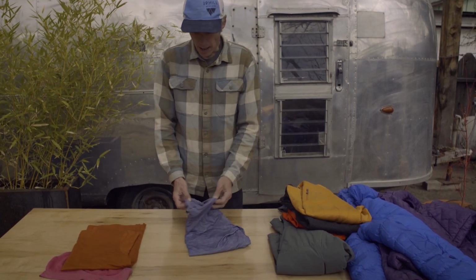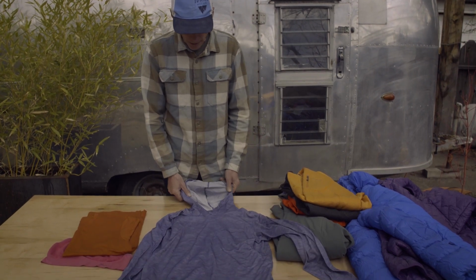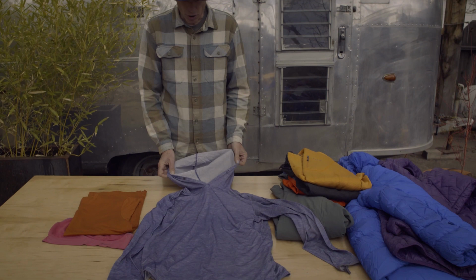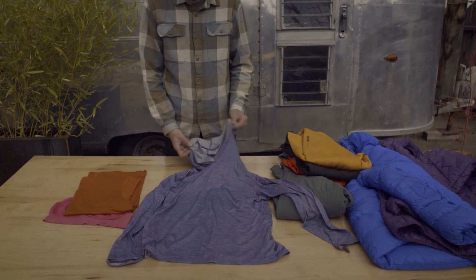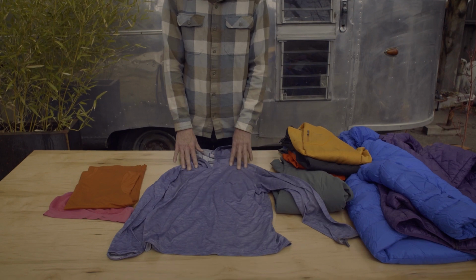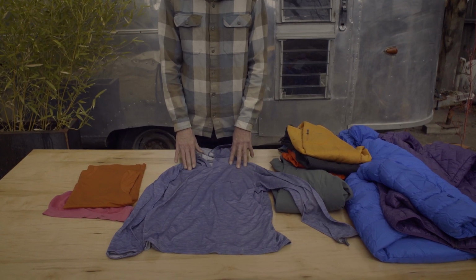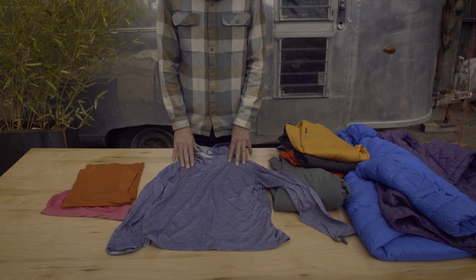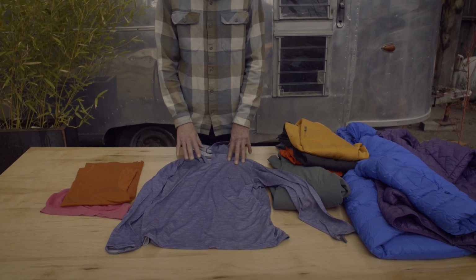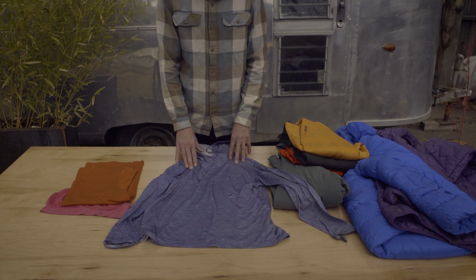Then this is a sun hoodie. This is also a fairly thin layer, but has a hood, long sleeves, and provides you a lot of sun protection, particularly on the lower glacier. This is a bit of an optional item in your clothing system, but I think that it's worth the weight to bring it. There's a lot of times where on the lower glacier you're in the direct sun, you're getting reflection off the snow, and sunscreen is just not enough. So having a light layer that you can cover up with is worth the weight for carrying it.